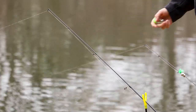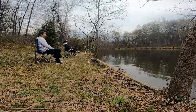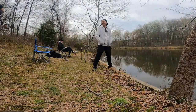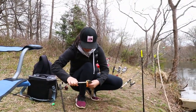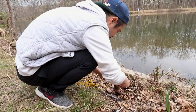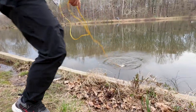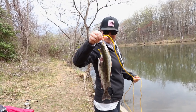We moved around the lake trying to find the fish, but most of us were not able to catch anything. However, Maya got on a couple rainbow trout right at the end. Maya's the only one catching anything today. Was this the second one? Yes, the second one. Nice. Hello. Two trout. Showing how it's done.